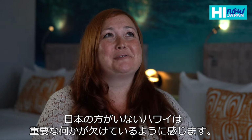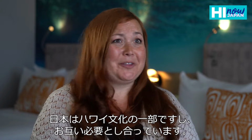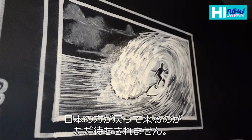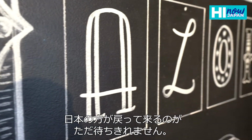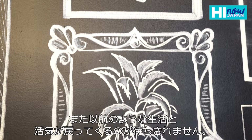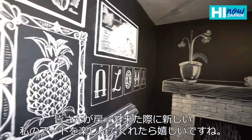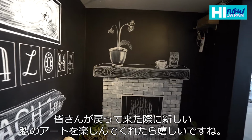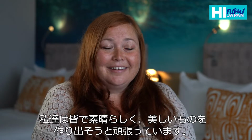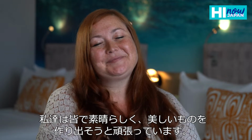There's no Hawaii without the Japanese people here visiting. They're such an integral part of the culture here, and I think they bounce off each other so much. They're so symbiotic. So we just can't wait for everyone to come back and for things to get back to normal and for all of that energy and everything to be whole here again. And I definitely hope when you guys come back, you'll appreciate some of the new art, the things that happened while we were all kind of hunkered down. We created some beautiful things to come back and look at.